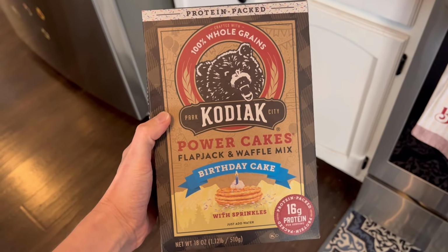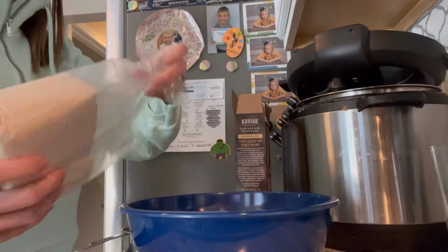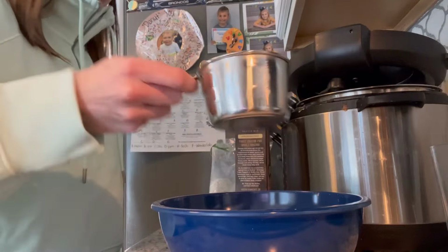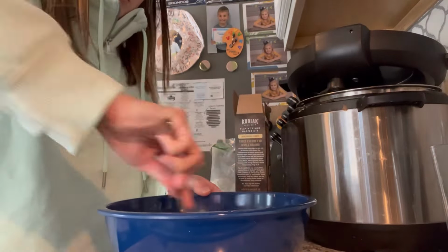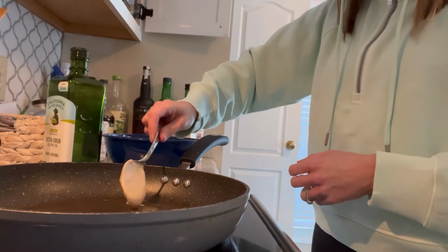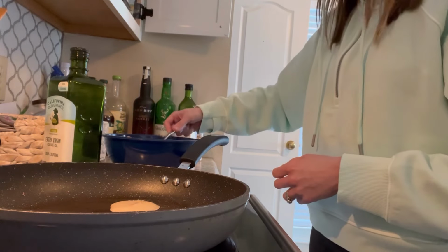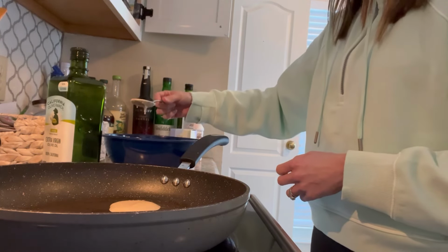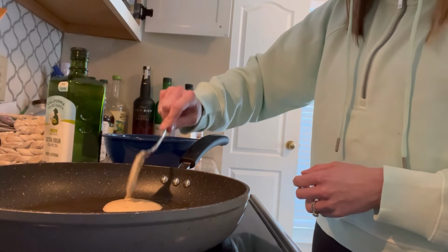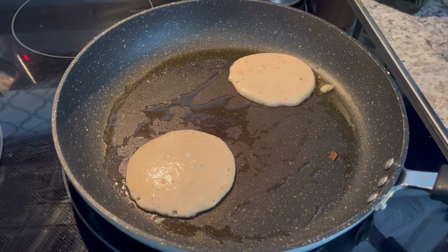So we are going to start off this snowy morning with some warm, cozy pancakes. This birthday cake flavor of the Kodiak pancakes is one that I recently got on a Target run. I think I shared that in my last video with my Target haul, but we are going to try these this morning. This is our first time making these, so we'll see how they turn out. Also, I will readily admit, I am not the best pancake maker in our house. My husband tends to be the pancake maker on the weekends, so I'm giving it my best effort, but I am not going to claim to be the best pancake maker here.